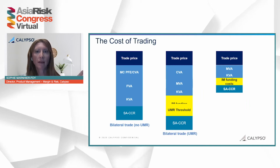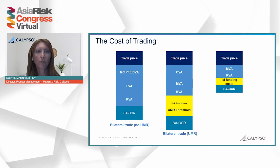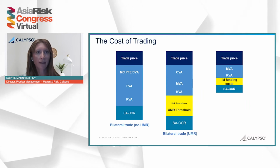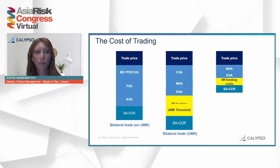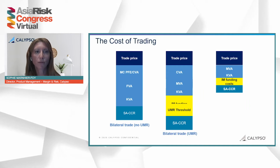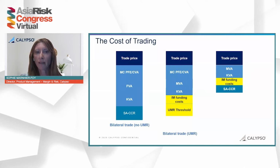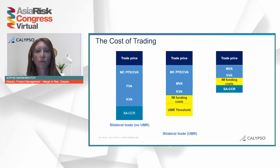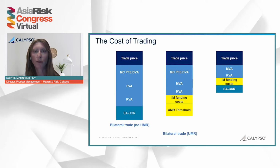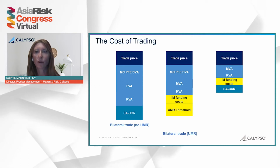So as you can see, there are quite a few additional costs to the trade, but no margin. Still, in that case, we have the new capital charges, which are based on input from the CSA agreement, meaning required as an input from the collateral system. Then we have a bilateral trade, which is cleared, which is subject to UMR. So it's going to be requiring an initial margin. So as you can see, there is that new component.